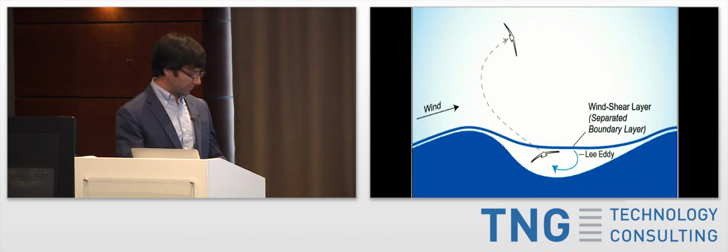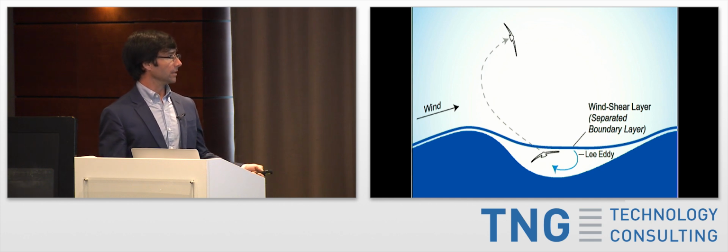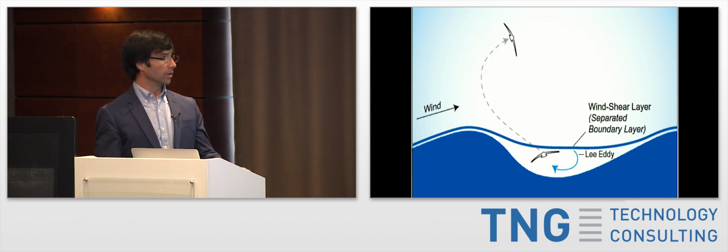Here graphically you can see what's happening. Like on the hill, we have a slope and the wind blowing up the slope. When it leaves the top of, this is a swell in the water, by the way.